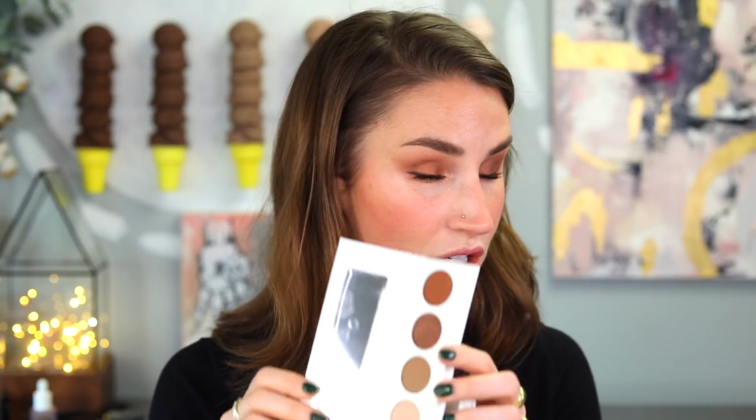The Power Palette eyeshadow palette is $19. This face trio is $20. The beautiful bronzer, also $20. And the Bio Brightener priming serum was $25. That's this one right here. And you get 1.75 ounces of that.